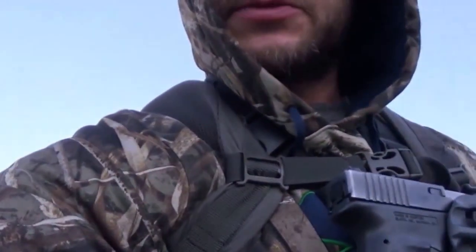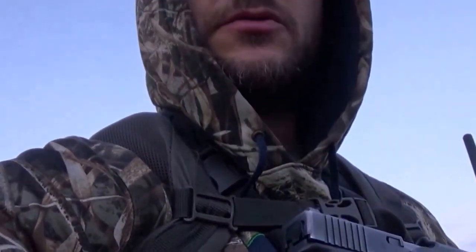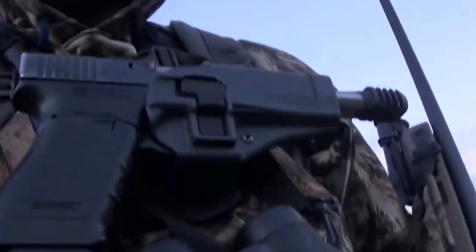Anyway, got a nice Under Armour. This thing keeps you really warm. Sweatshirt on. Gonna be doing lots of walking. All right, red-filled binoculars.